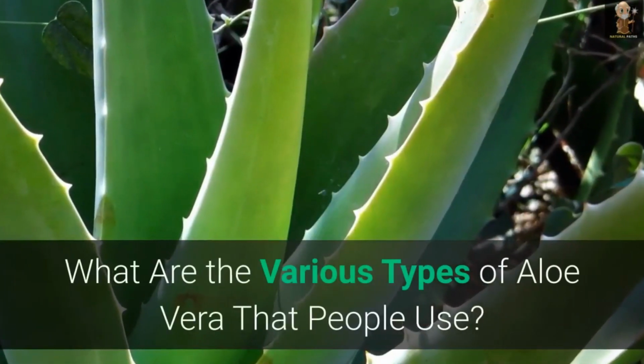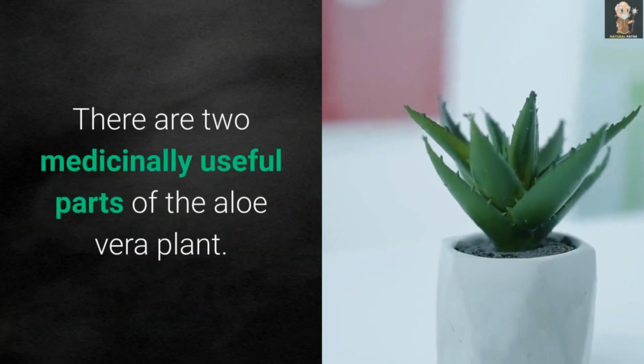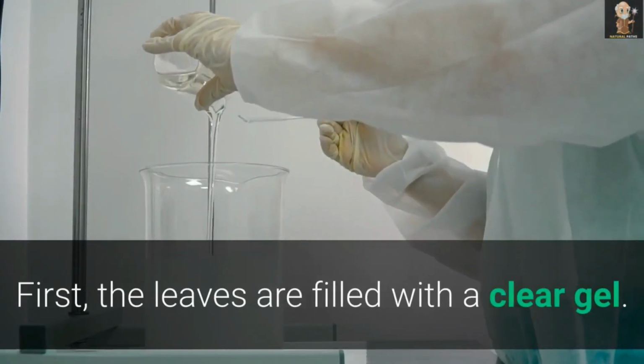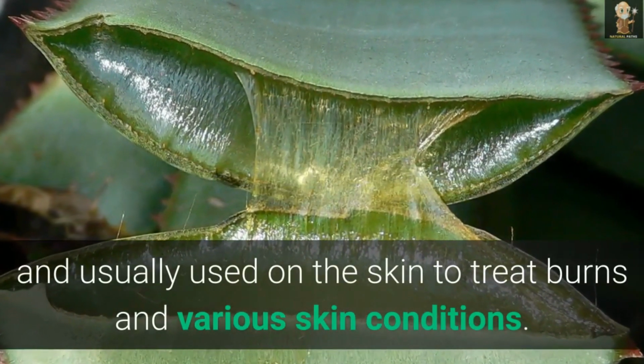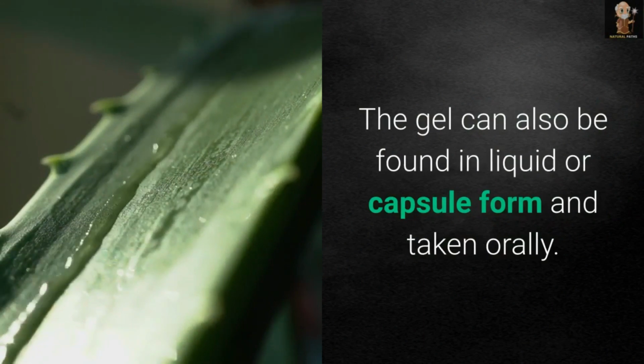What are the various types of aloe vera that people use? There are two medicinally useful parts of the aloe vera plant. First, the leaves are filled with a clear gel. This gel is extracted from the plant and usually used on the skin to treat burns and various skin conditions. The gel can also be found in liquid or capsule form and taken orally.